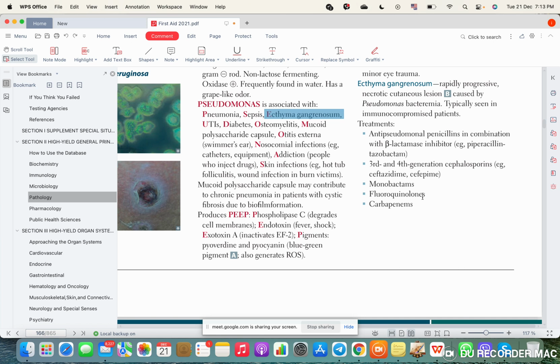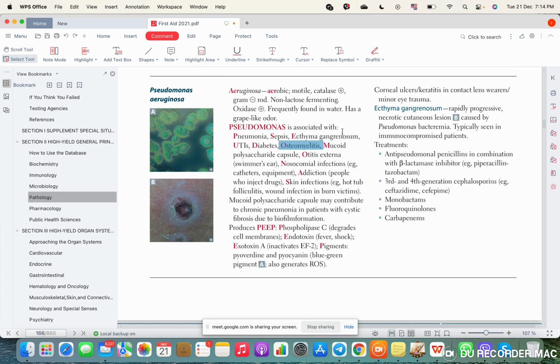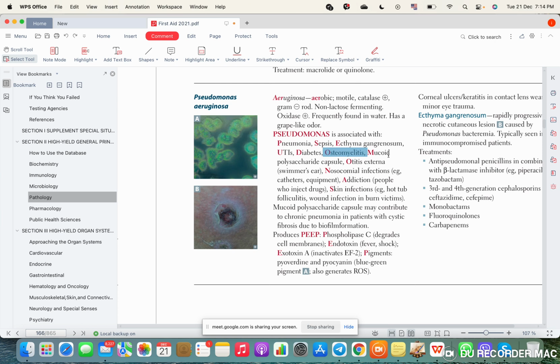UTIs can also be from Pseudomonas aeruginosa, and diabetes. Osteomyelitis as well can occur from Pseudomonas, and it has a mucoid polysaccharide capsule which makes it quite thick. Also, they can lead to otitis externa.